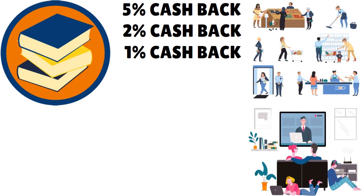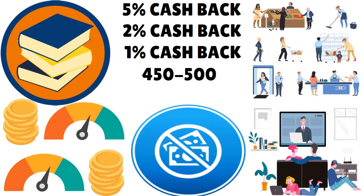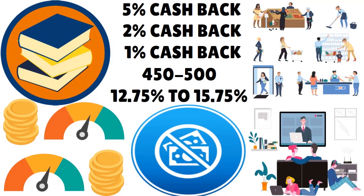So you can see that the spending requirements for this card are pretty specific. What we love about this card is that, first of all, it wants you to have a minimum of 500 to qualify, so 450 to 500. The Cash Rewards Visa Signature from Affinity Federal Credit Union also offers a generous $200 cash bonus if you charge $3,000 within the first 90 days. All these benefits are available to you with no annual fee. Plus, the regular APR is relatively low at 12.75% to 15.75% variable.